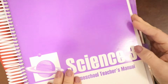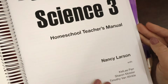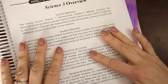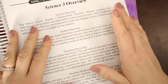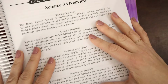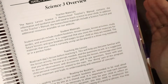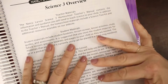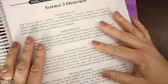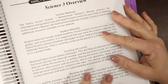Nancy Larson Science goes through all these different topics in a no-fuss way. There are science programs that deep dive into a particular topic or two for a whole year. If you're looking at Real Science Odyssey or Blossom and Root, those programs study earth science for the whole year, or physics, or plants. Those are great programs. If you have a child who really likes to dig into a topic for a long period of time, this is not the program for you. Those other programs are going to be a better fit.